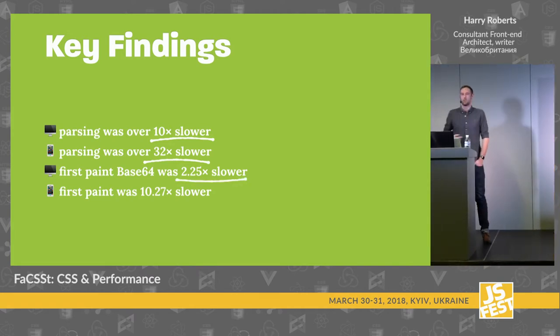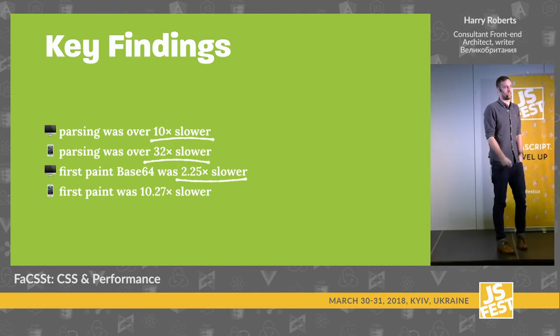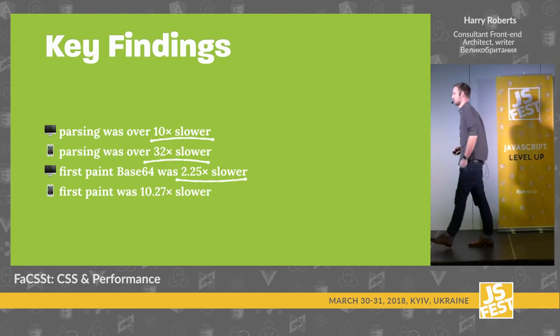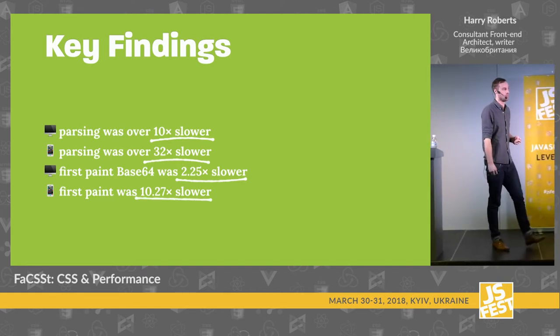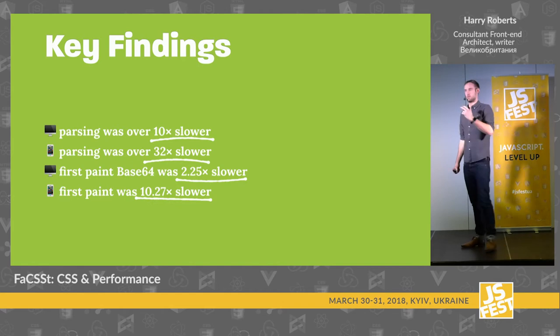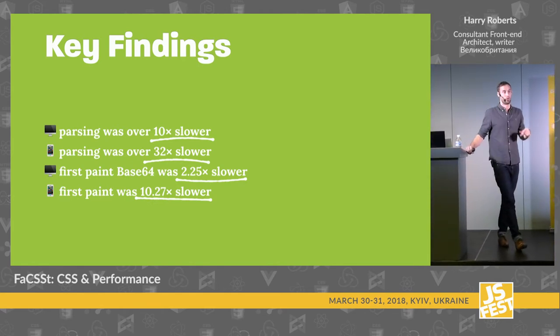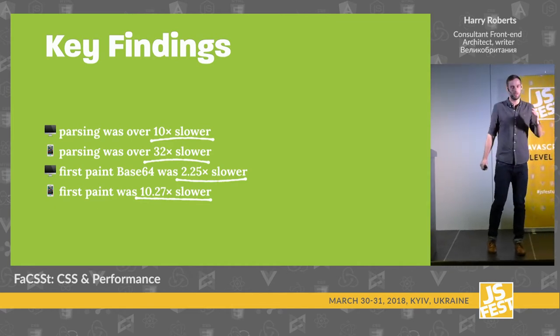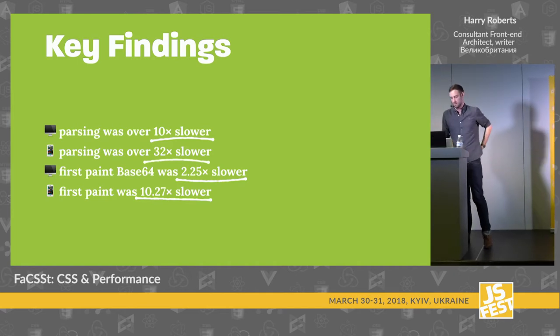First paint, this is the bit that your users care about, seeing updates on the screen. On desktop was 2.25 times slower, but on mobile it was a staggering 10 times slower to put the first pixel on the glass. I think first paint on a regular, normal background image was 700 milliseconds, but on a mobile device it took 7 seconds to start painting to the screen, a 10 times difference.